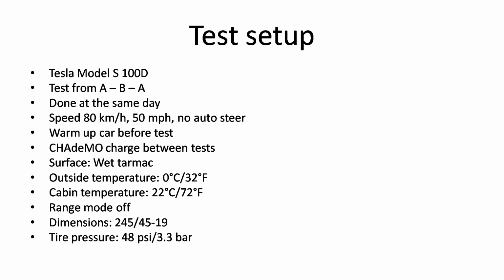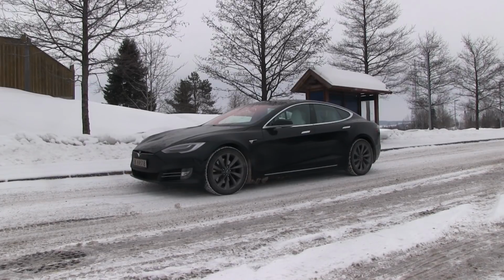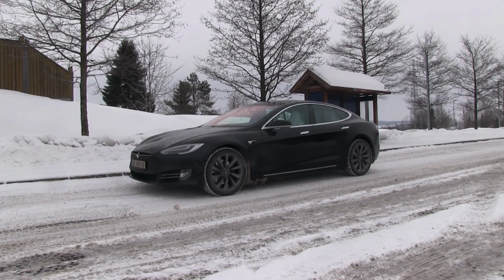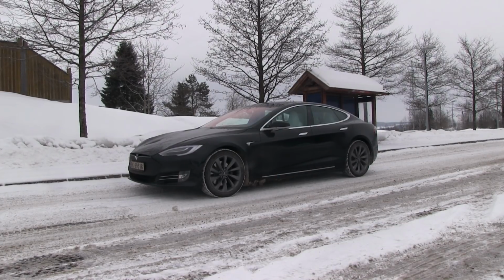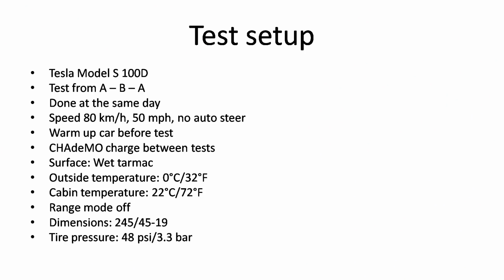The surface on this day was wet tarmac, which is very common in Norway. Now I actually did the test over 2 days, but I wasn't happy with the test on the first day. So I kind of almost scratched it, and I went again today. And outside temperature today was hovering around 0 degrees Celsius, which is also pretty common around Norway. We had freezing temperatures. That was a rare case.